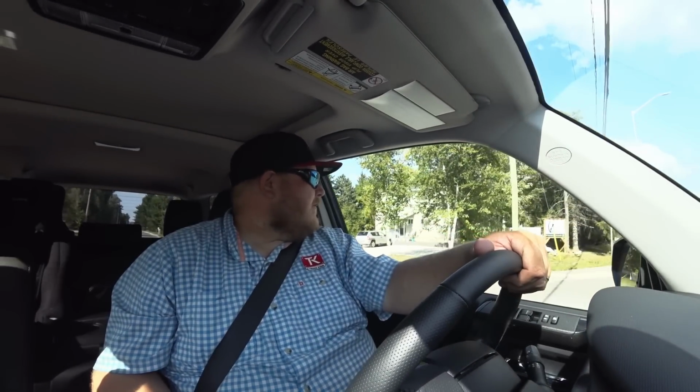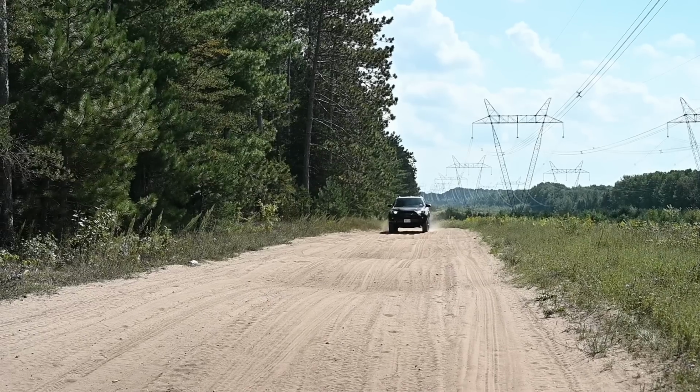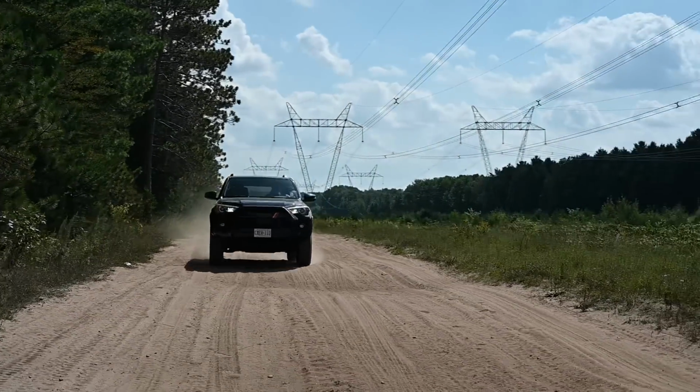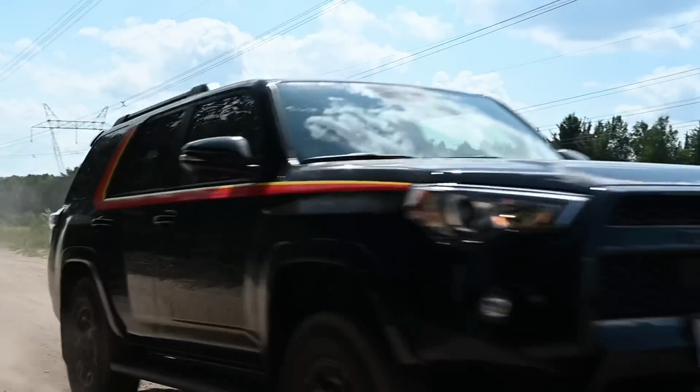And now the other thing that really draws people to the 4Runner, and I think it's true, these things are built incredibly strong. Toyota has that reputation for reliability, and the 4Runner has a reputation for going off-road, being able to beat on it, and then it will still get you home. And that's also been my experience with the 4Runner.